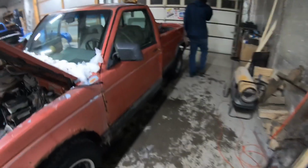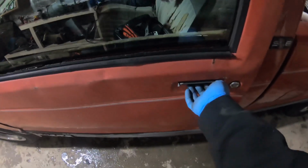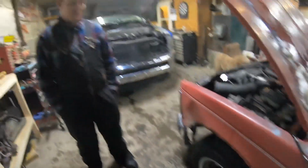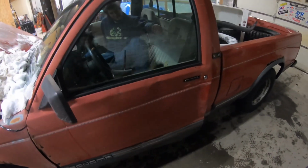Oh, dude. Is it completely stuck shut? Completely stuck shut. Then welded this door shut. Where'd you weld that? What's Country Boy Skylar got to say about that? I don't know. Open that. Damn. It's gonna come out and smash it.